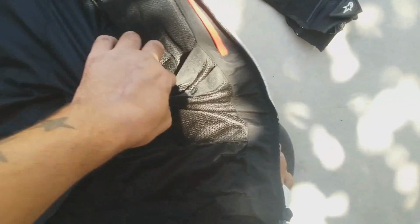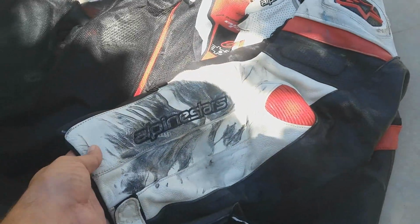Here's my jacket, Alpinestars jacket. It's a MotoGP jacket. It's full leather. It's got all kinds of protection. This is where they had to cut it off me. It was sad because they wanted to actually pull it off, but they said it's a real nice jacket. But I was like, I don't care. It did its job. It saved me a lot of pain and even more scarring and stuff. But that's about what happened right there.